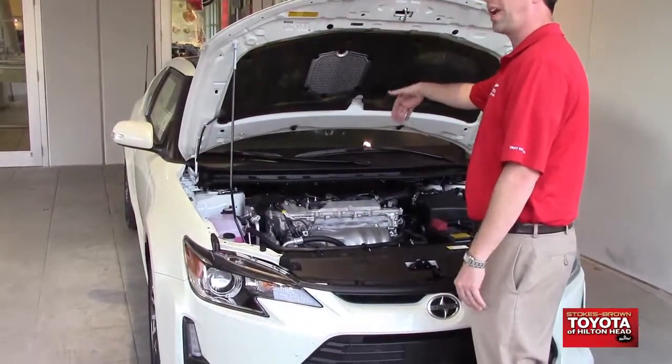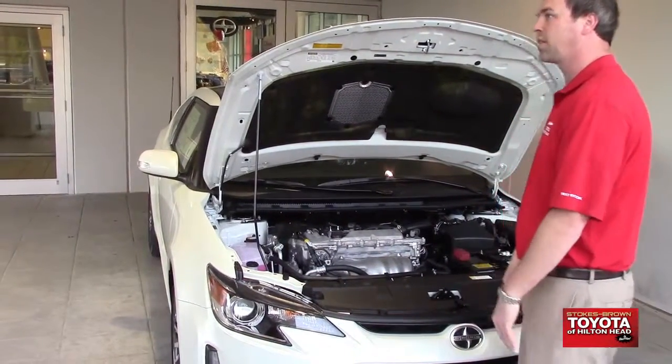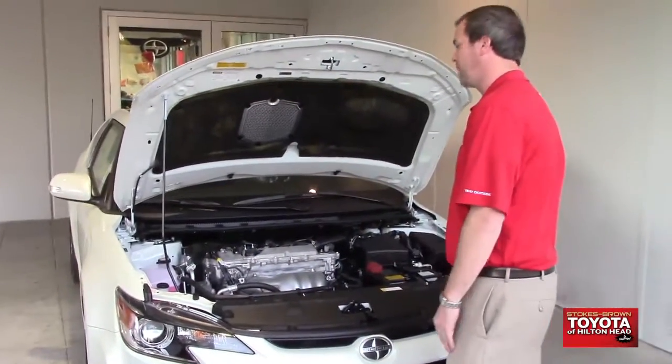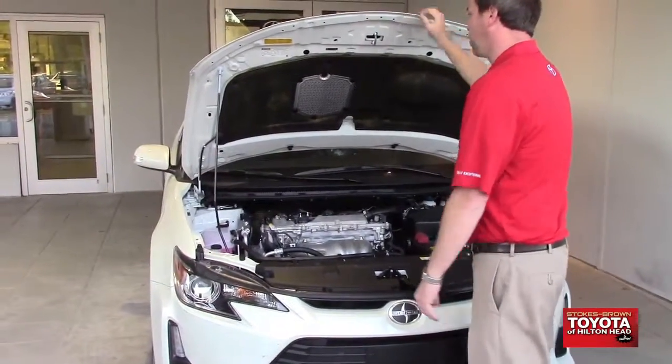Also, there are 8 airbags in there. 2 of the airbags are passenger and driver knee airbags. My wife actually has 2 screws the size of my pinky from a Honda Element she wrecked, and it shattered her kneecap. So I really wish she would have had a knee airbag. That might have prevented that. Right here, you'll see this as well.